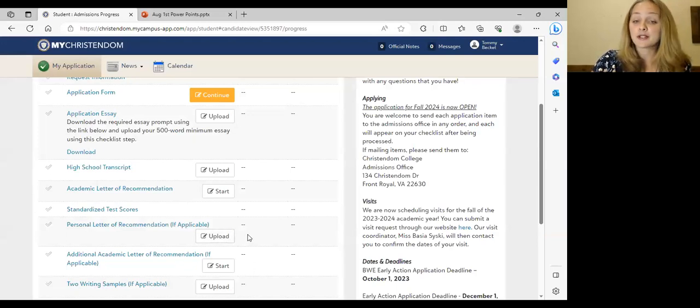Like I said, other ones are welcome, but we do require that one in specific. Let's say you're homeschooled and you don't have any classes with a teacher other than your parent, no problem. Parents can definitely do this. They are your primary teachers, that's great. It does have to be someone who can speak to your academic abilities though.